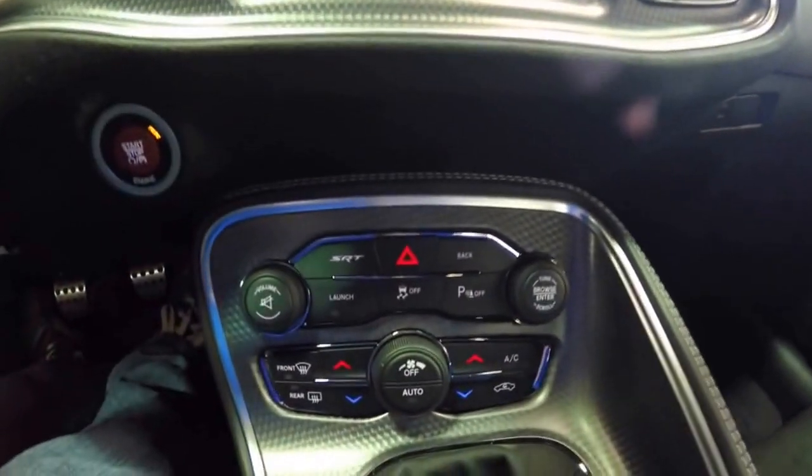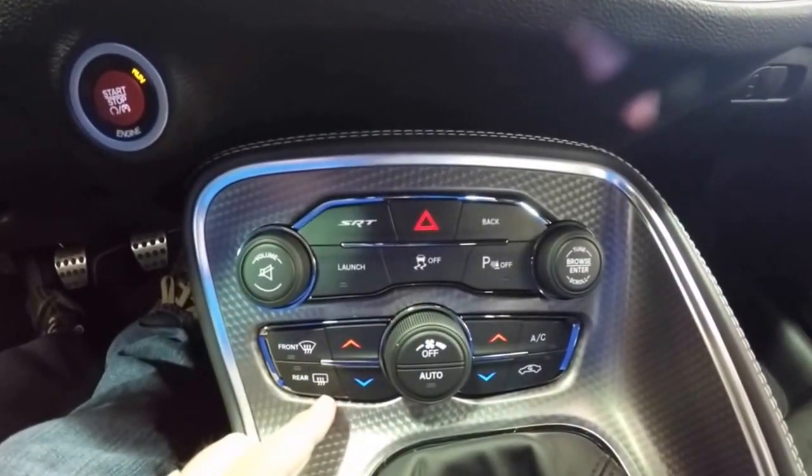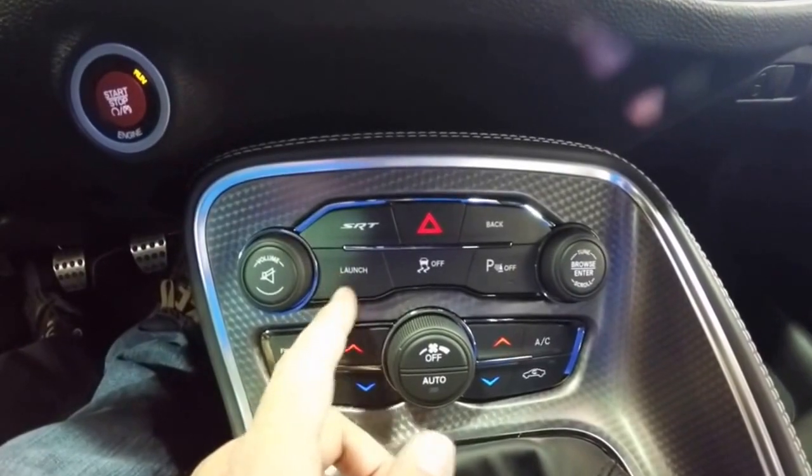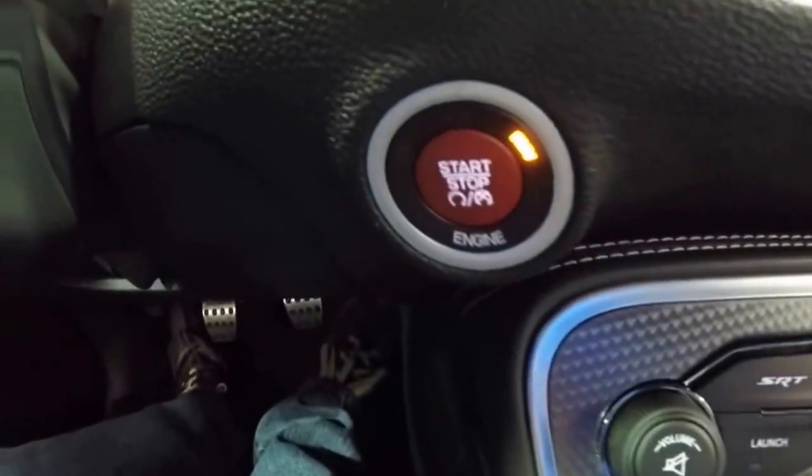Alright, moving down, you have redundant controls for your audio and climate. It's a dual zone automatic climate control. You also have launch control, SRT performance pages. This vehicle is also highlighted by a red starter button.